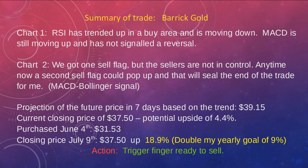Now, I purchased the stock on June the 4th at $31.53. The closing price yesterday on July the 9th was $37.50, which is up 18.9% from when I bought. This is double my yearly goal of 9%, so I'm very satisfied with this trade. Well, I'm more than satisfied. It's done remarkably. I did not expect this.